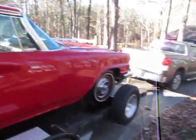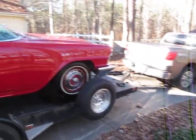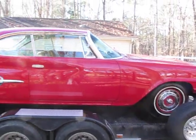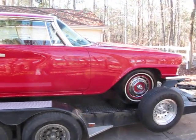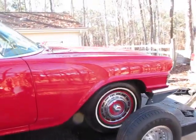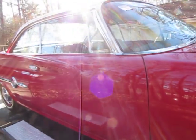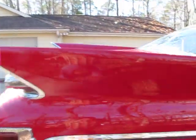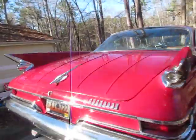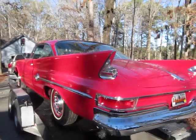The story on it is a guy in South Carolina that I got it from started the restoration on it in 2010. And they blasted it down to bare metal. They put new floor pans in it. The body on this car is arrow straight, and the paint, when it was painted, I'm going to say it had probably like a show quality paint job done to it. Now, because it's 8 years later, it's starting to show some of its age. Still a very beautiful paint job.